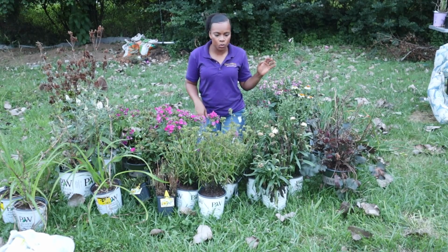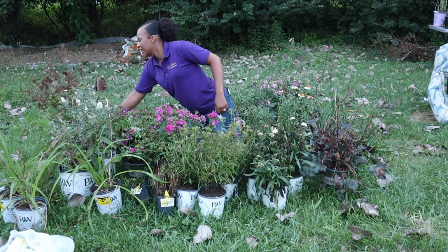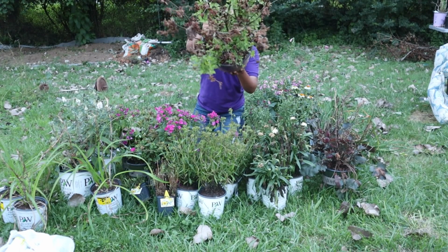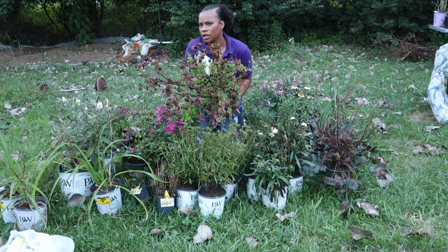All right, so what's next? What's next? What's next? Question. Ignore the green growth, okay? But if you saw this plant, would you have bought it?